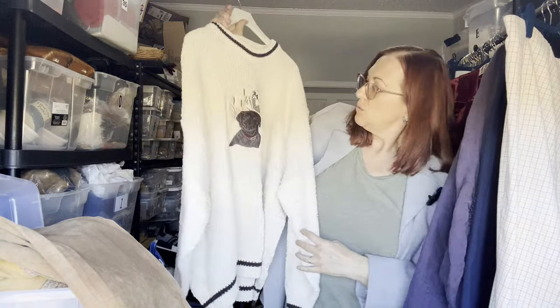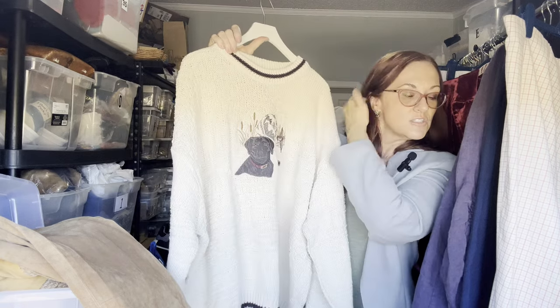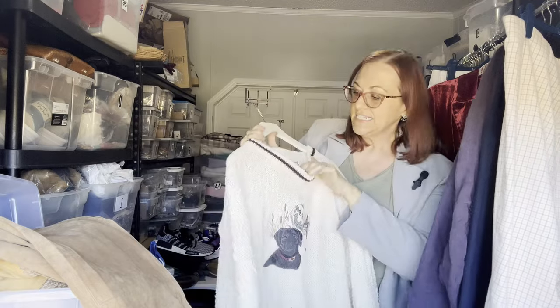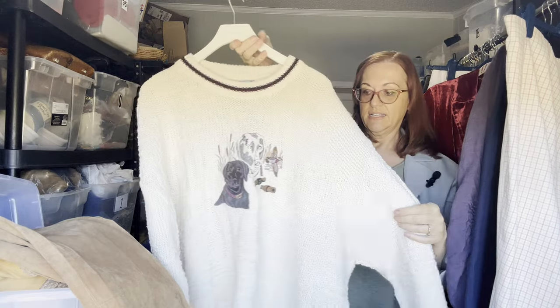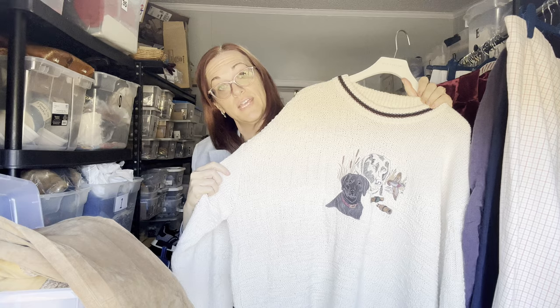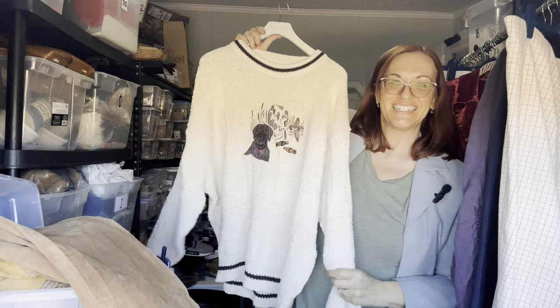Next is this very 90s sweater with a camping scene. I think of camping and hunting. So there's a couple dogs and some ducks and logs. Oversized, striped, 90s. And it is by Tall Timber, XXL, made in the USA. And this just screams like you're going camping. You want to be warm and cozy next to the fire. You're wearing this. Look how cool that is. We just don't make sweaters like this anymore. 90s.